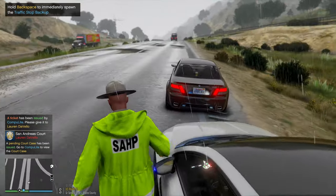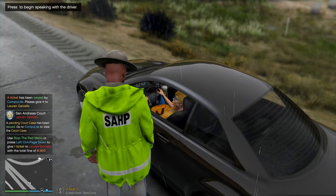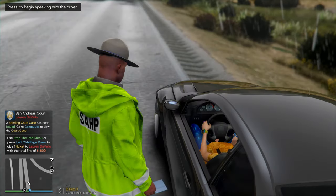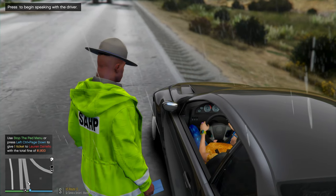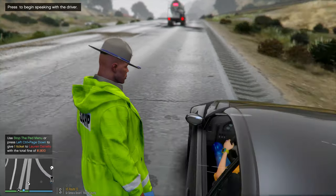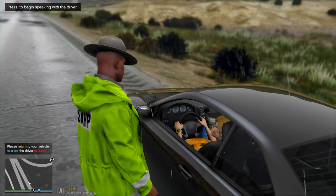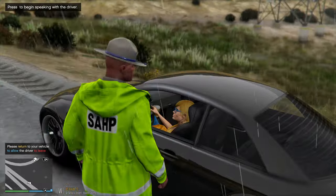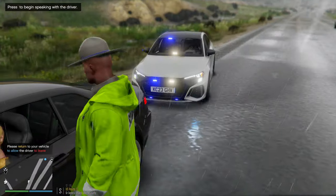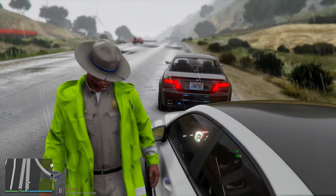My motor unit is taking a hell of a long time. If I got shot, you know, left control and page down. Alright, ma'am, here's gonna be your citation, $1,800, and I think my whole game just froze. Nice. Okay. Alright, it continued. It didn't crash, but for some reason it just stopped. Return to your vehicle to allow them to leave. Okay, let's go ahead and let her leave now.